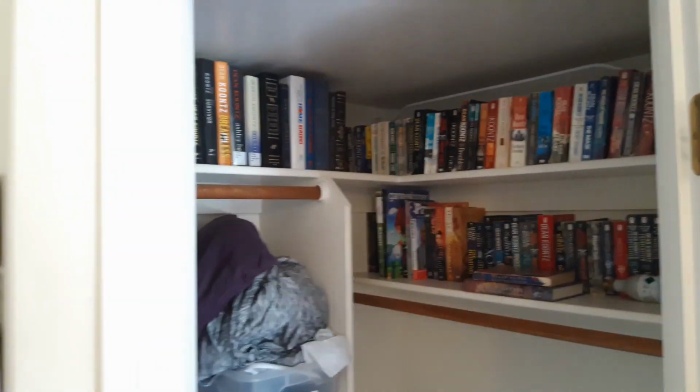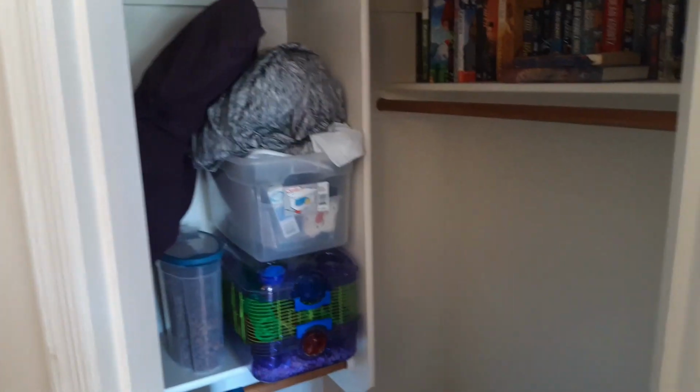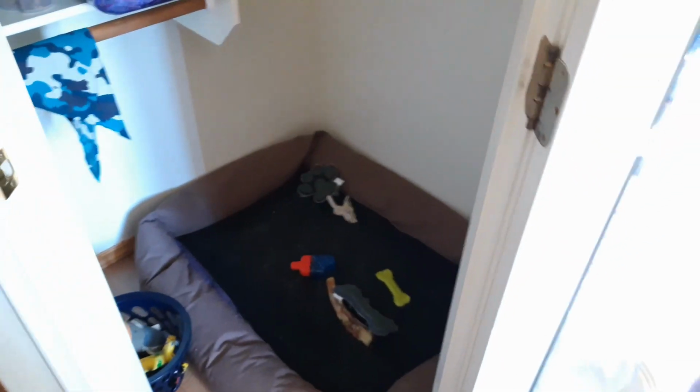And then Waylon has his own little room in here. Yes, Waylon has his own room. And he likes to read a lot. He's a big reader. He wears little glasses. It's adorable. So Heather is very excited about having her own office. I am.